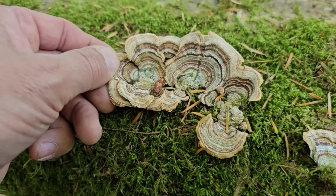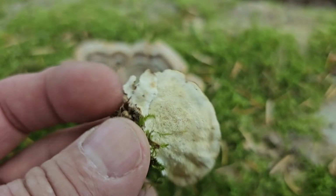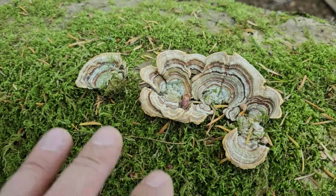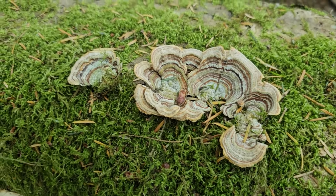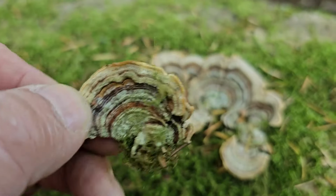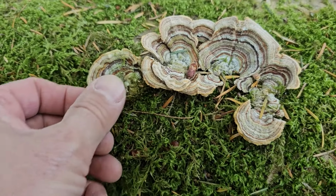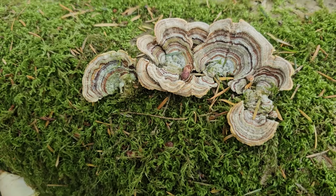But they're very woody. You can't eat them, but you can take them home and make a tea out of them. People make tinctures and all kinds of different products out of turkey tail. Some people even will smash these into a pulp and make paper out of them. So you can make paper out of turkey tails. They are the most highly studied mushroom in the world for medicinal properties, for cancer fighting benefits. If you ever heard Paul Stamets talk about his mother's fight with cancer, and she used this turkey tail in conjunction with other cancer therapies, and the cancer all but went away.